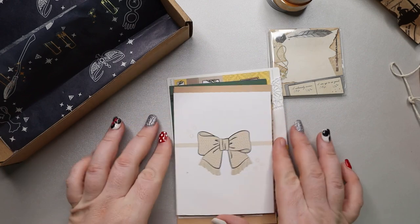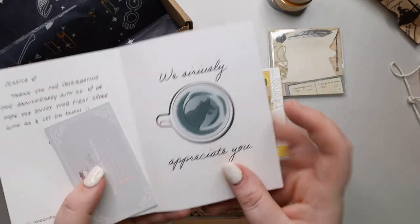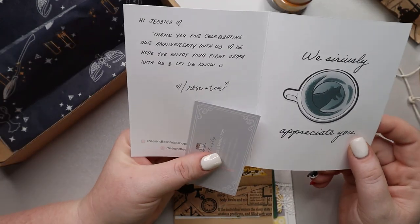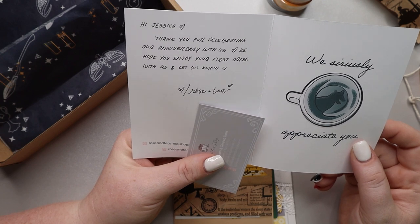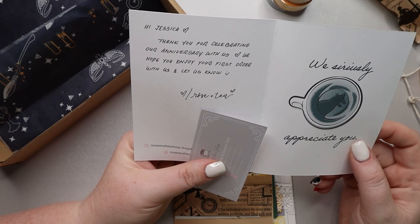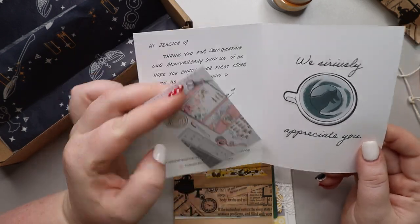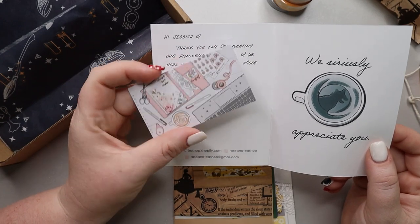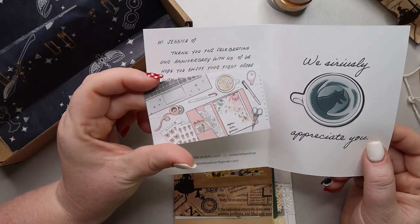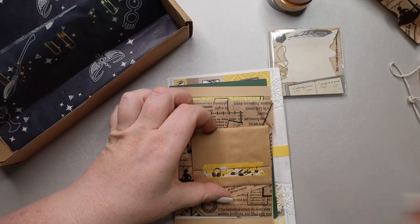So first off, I think it's a personal card. And look, you have the Grimm. It says, "Hi Jessica, thank you for celebrating our anniversary with us. We hope you enjoy your first order with us and let us know. Rose and Tea." Yes, this is my first order. I forgot to mention that. And look, their card is beautiful. Love it. Okay, I'm going to set that aside.